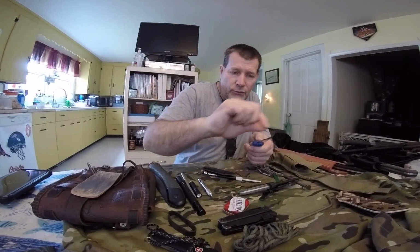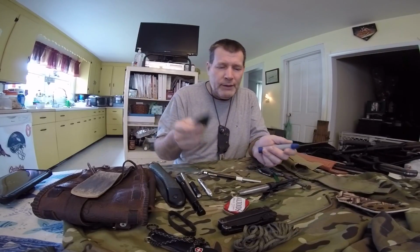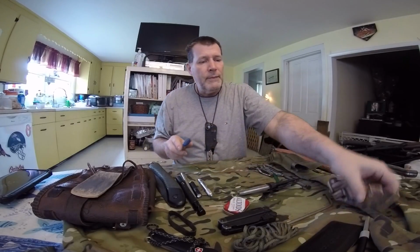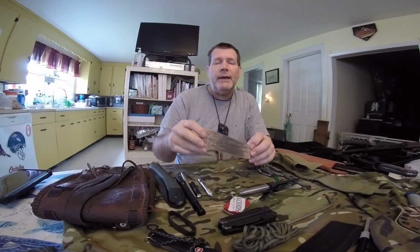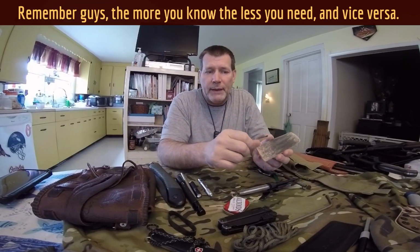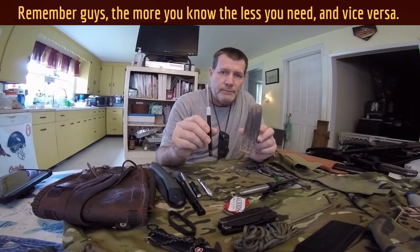I mean, you can take a stone to it, but you can't see anything. It's hard to get the right angle. It's easier with a rod. At least for me it is, okay? So I carry that as a sharpener as well. And I carry a strop, okay? For field sharpening, that's it. That's all I carry. Usually it's just these two.